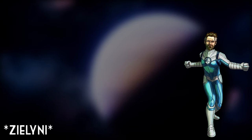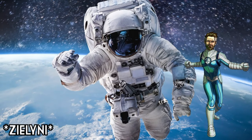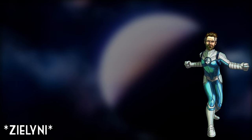For me, this design has been the best so far. It is right and looks very much like an astronaut. I was only wondering about the purpose of the two shoulder straps. I don't really understand what they are here for. Otherwise, I don't have much to say.